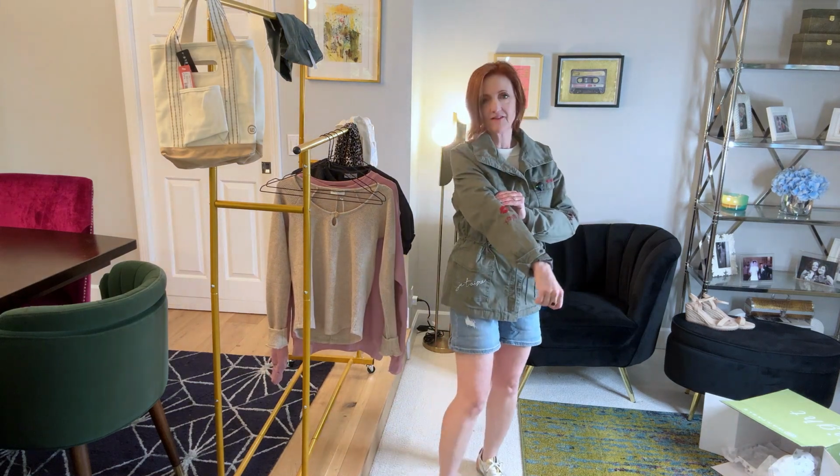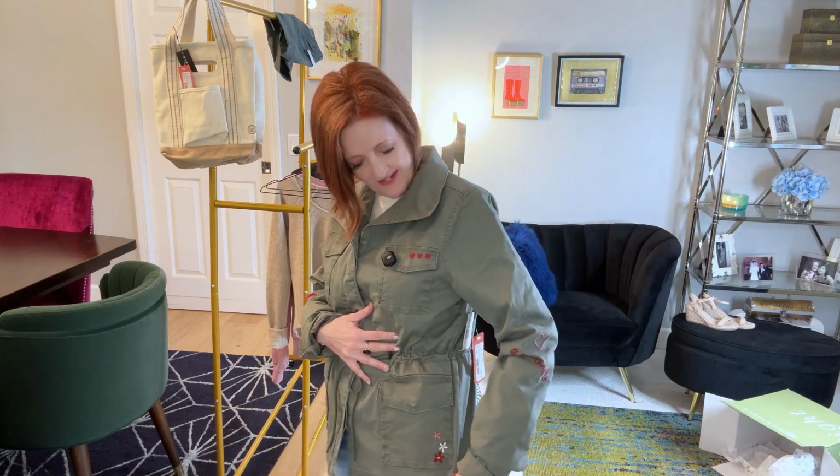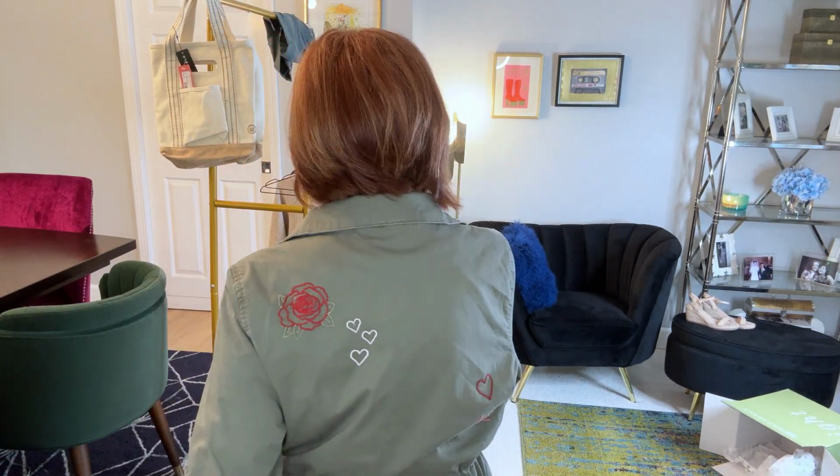Let's see if we caught it all here. Flowers, kisses, daisies, hearts, a rose, and whatever's on the back, I don't remember. Super cute coat, and I'm not knocking it for having the embroidery on it. I think it's really cute.